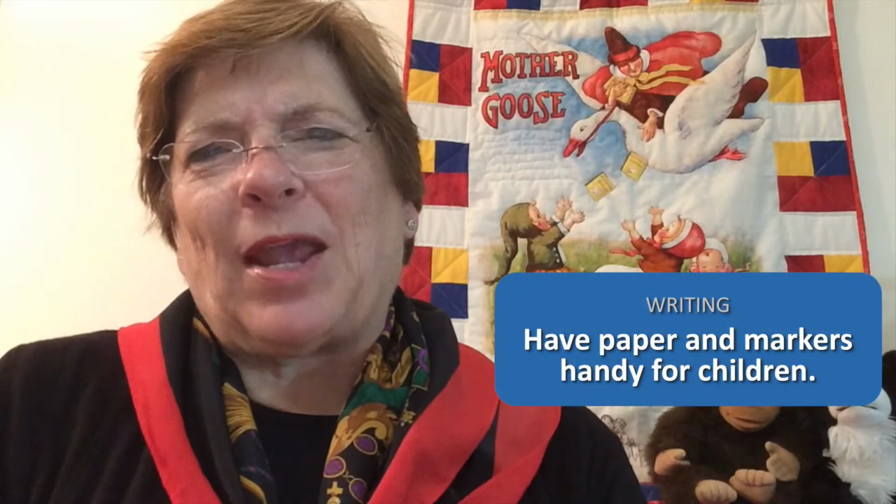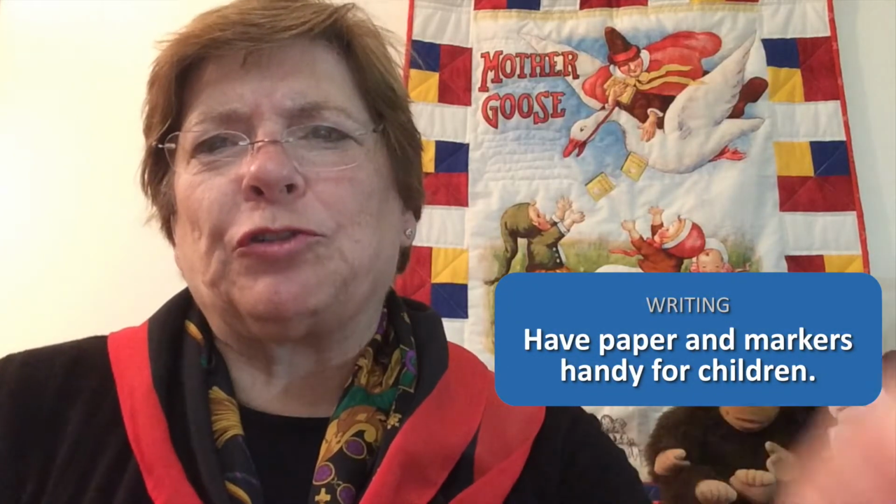And always have paper and markers handy for children to write and draw with, even if it's only straight and curvy lines. And little toddlers don't even know how hard to press. That practicing, even when they hold the pencil or the pen like this, it's okay. So any way they hold it will be fine.